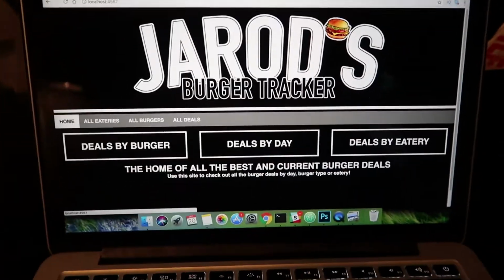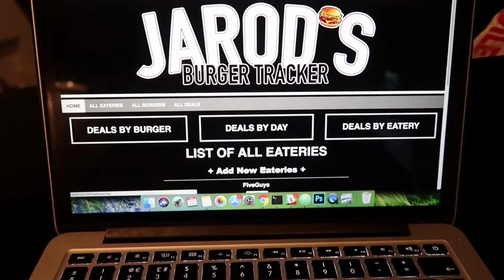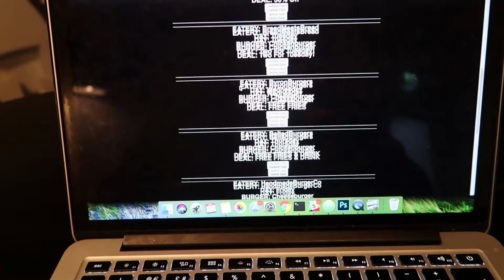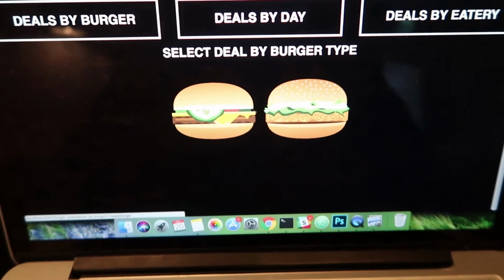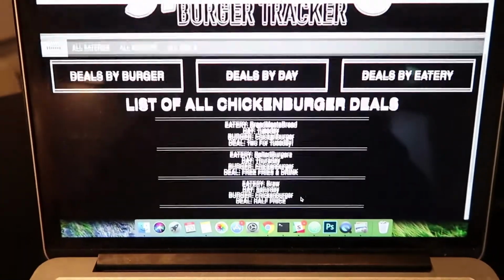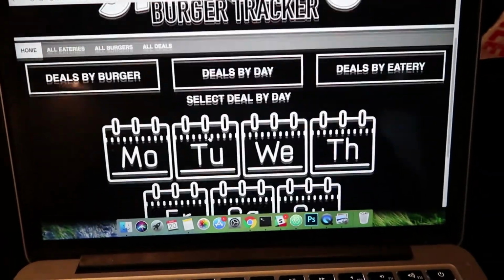I played about with the CSS and HTML the other night. So I've got Jared's Burger Tracker. We've got all the eateries. We have all the burgers. We have all the deals. We could view deals by burger, so we'll click on either cheeseburger or chicken burger. We'll go cheeseburger. That gives me a list of all the cheeseburgers. Same with chicken burger. We could view deals by day, so deals for a Monday. There's only one deal per day at the moment. Deals by Tuesday. So yeah, that's kind of how it's been going just now.